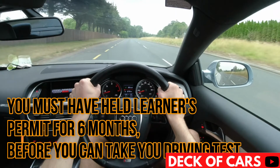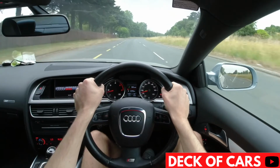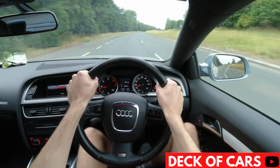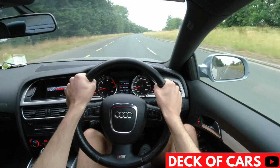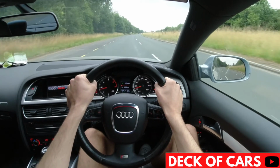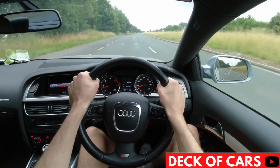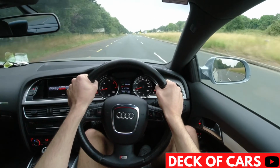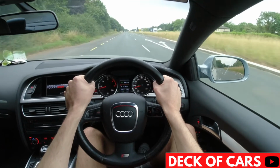Many people, before they take their test, have 1 or 2 pre-test lessons. These are extra lessons you can take with an instructor, and they help you to prepare for the test and can help iron out any small problems or habits you may have before your test. The fee for the driving test is €85 for a car. It lasts around half an hour, give or take.